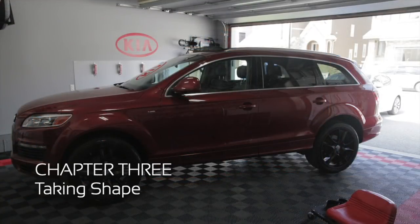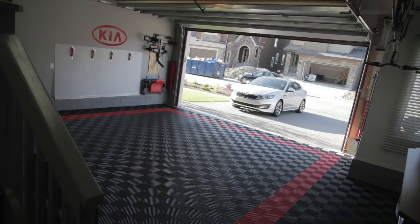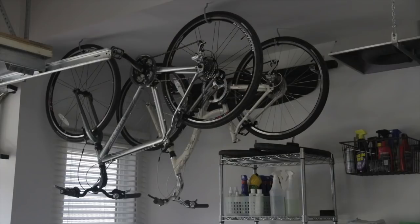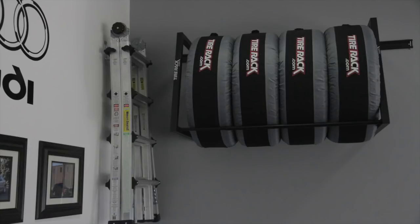So chapter 3 is really defined by the efforts I made to give the garage some purpose. And the main purpose that I was looking for was car care, but also just managing all those larger household items that can't be stored anywhere else in the house. So I began looking for ways to organize. Here you can see I've got baskets and I've got my bikes hanging from the ceiling. I had a stainless steel baker's rack that contained lots of different car care items.